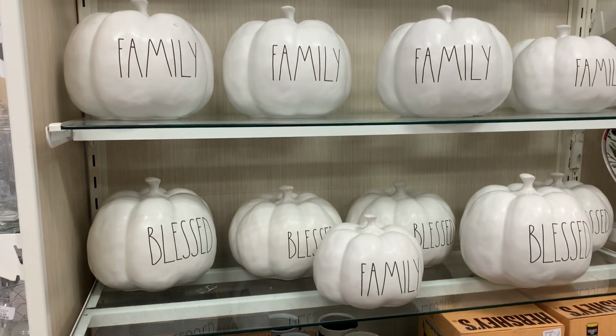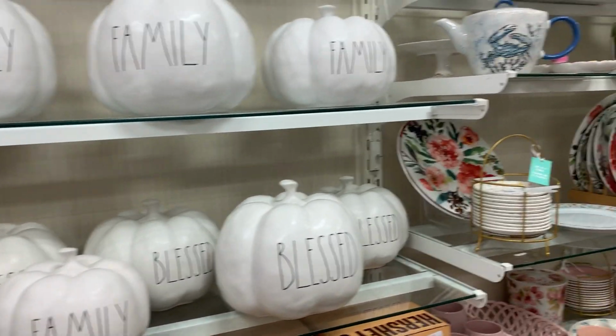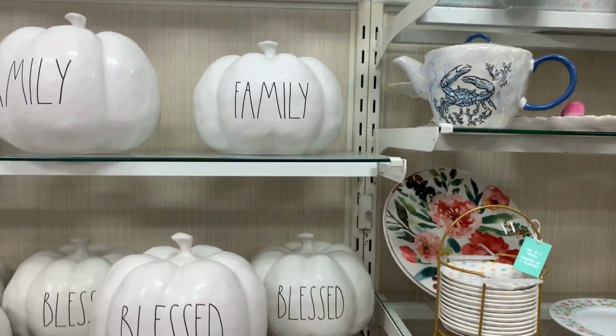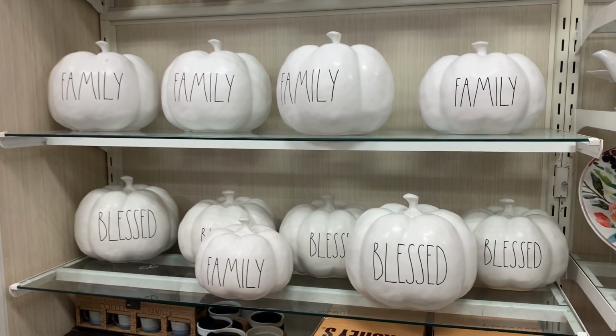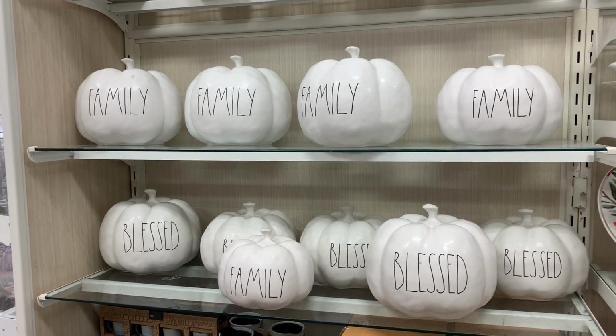Oh, the pumpkins are here now. Oh my goodness, I'm excited, you guys. Halloween is one of my favorite times to decorate. And this year, I plan on doing the same, decorating my dining room.